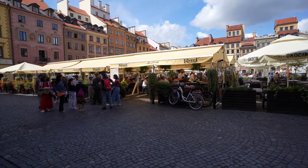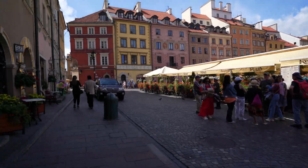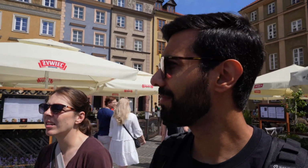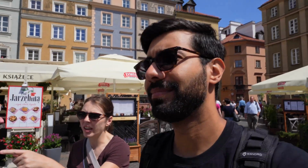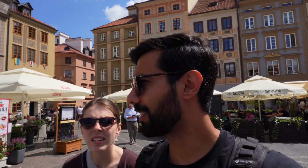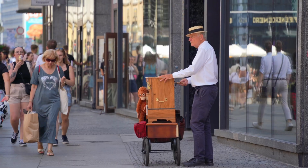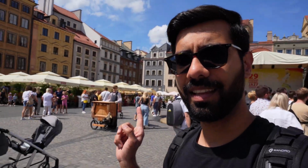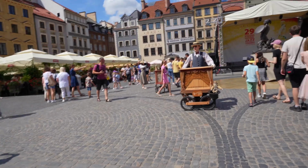It's the Old Town Square. We're in Old Town Market. Oh, look at this guy just walking around. The hokey guy, like playing the machine. Yeah, we saw one of those guys in Krakow too. Oh, we did? Yeah. That guy in Krakow.